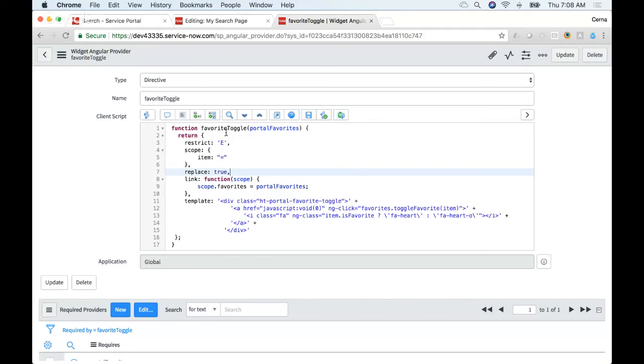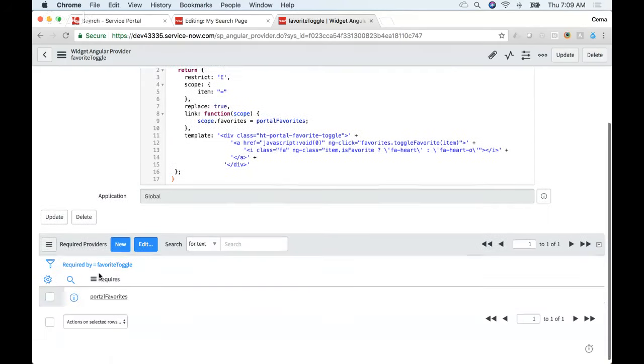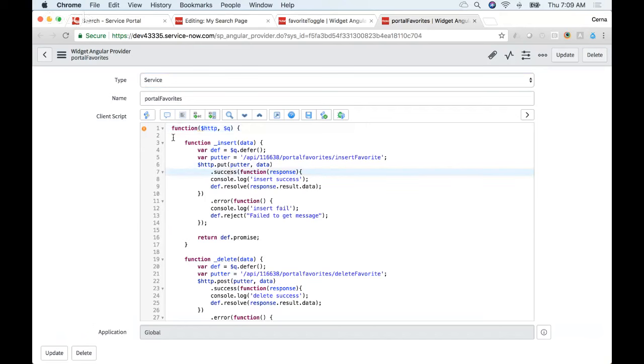All right. Starting with line 1, you see that I'm injecting something into this function. What is this? This is another Angular provider that I created. It's called Portal Favorites, and that is a service type. If you're familiar, you can create 3 different types of providers. I typically use directives and services. This service, I'm going to open up in this separate tab so we can take a quick look. This service allows me to create some functions that can be accessed by really any widget or a directive that calls it. We'll look at this in more detail in a second.